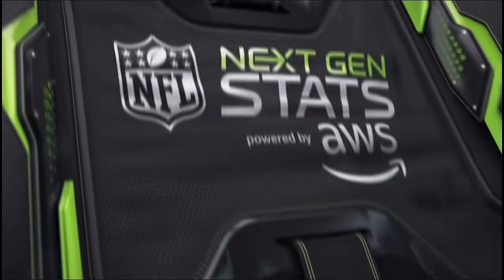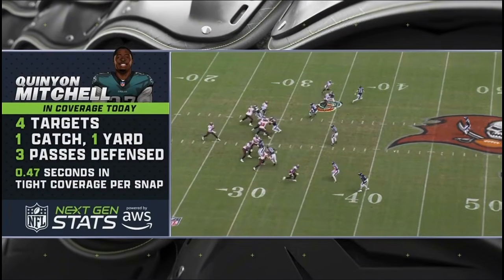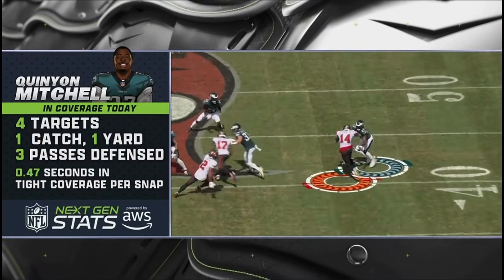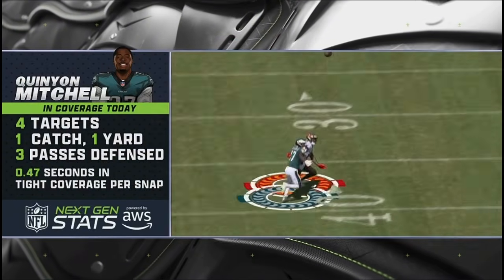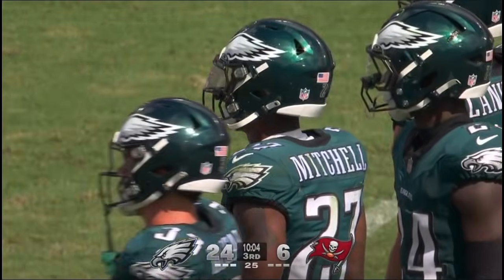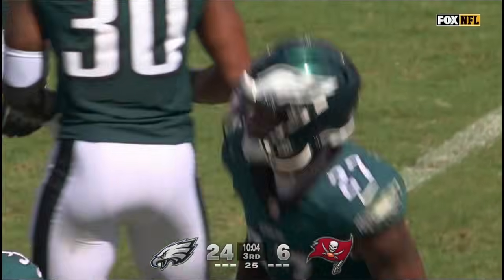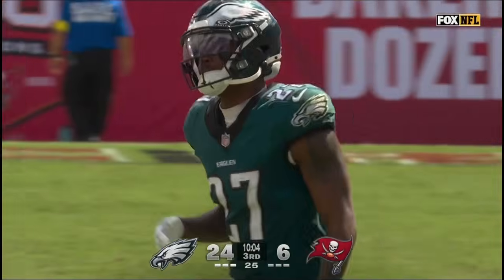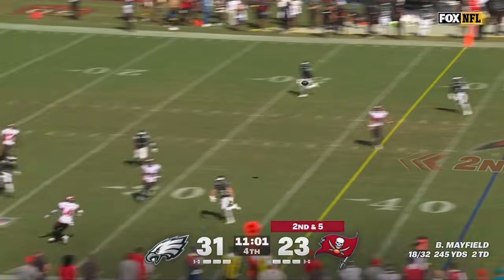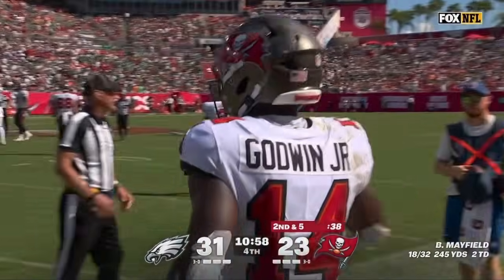It's next-gen stats powered by AWS, Tom, and let's take a look at Quinyon Mitchell in coverage. He's been sensational. Yeah, just all you can ask for is a young player to be around the ball, and he's got a lot of length. So whenever he's close, he's got long arms, he's got a good reach, and he's got a great feel for when the ball's in the air. See, he just forces these contested throws, and he's traveling with #1 receivers on a weekly basis, and it's making him better. He's growing, he's a second-year player, he's still developing, but he's adding this new wrinkle to his arsenal. 2nd and 5, blitz, Vaughn picked up, Baker comes near side, Godwin, is he in? I don't think he got his 2nd foot in, he did not. Incomplete.